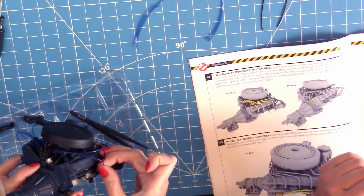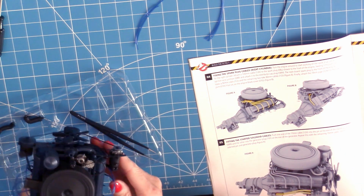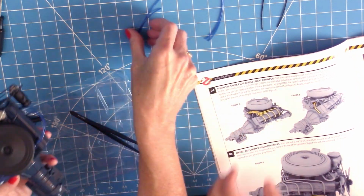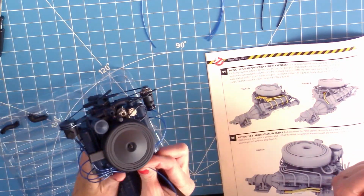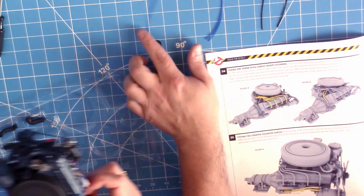I didn't even have to use tweezers for that. All right. Okay, you want me to do the last two? Or no, you keep going. Yeah, I want to do it. I think it's these two. Those two. Okay. Last one. Okay. Same one.